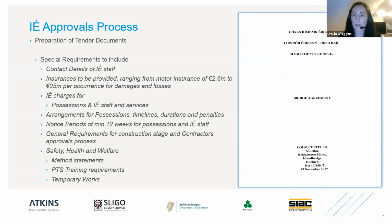Brían Flynn is going to bring you through the actual construction of the bridge now later in the presentation, and he has some really great photographs to show you of the various stages involved in the construction of the bridge. So now I am going to hand you over to my colleague, Shane Tobin, who will outline to you the various design aspects associated with the WDR project. Thank you. Thanks, Ursula.